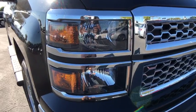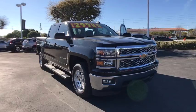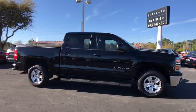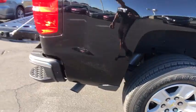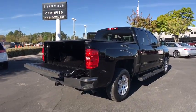The 2015 Chevrolet Silverado 1500. The Chevy Silverado 1500 is the perfect combination of functionality, reliability, and technology. The impressive interior is simply another reason that the Chevy Silverado is a top choice among truck buyers. This vehicle has less than 20,000 miles. Here are some of this vehicle's great options.